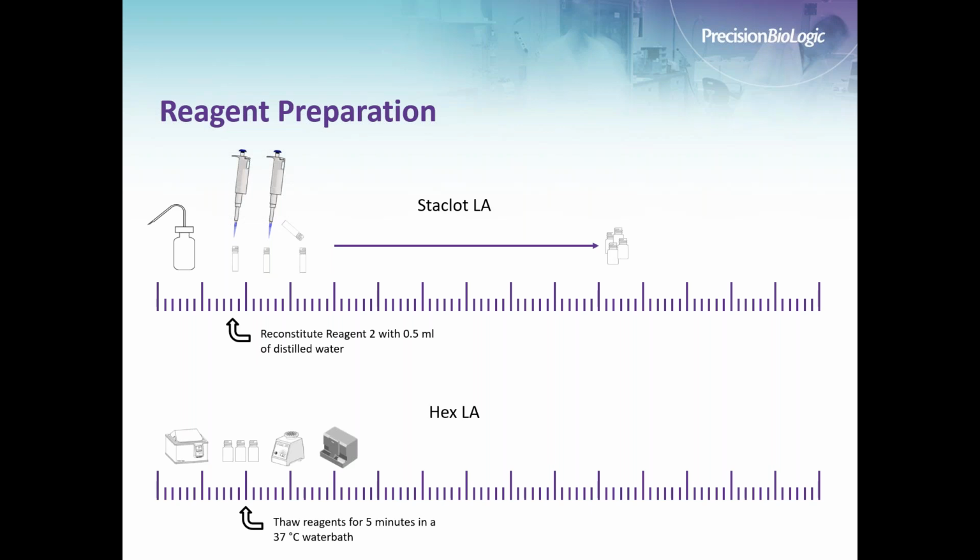For StayClot LA, the first step is you reconstitute reagent 2 with 0.5 ml of distilled water. And for Hex LA, you put the 3 vials into a 37-degree water bath for 5 minutes. If you're doing multiple vial sets, if your testing volume dictates, you simply add more vials to the water bath, where there's no change to that 5-minute time, versus StayClot LA, where if you add more vials, you need to address those vials individually, which does add time to the preparation process. So now for StayClot LA, we're on to reagent 3, again reconstituting with 0.5 ml of distilled water.